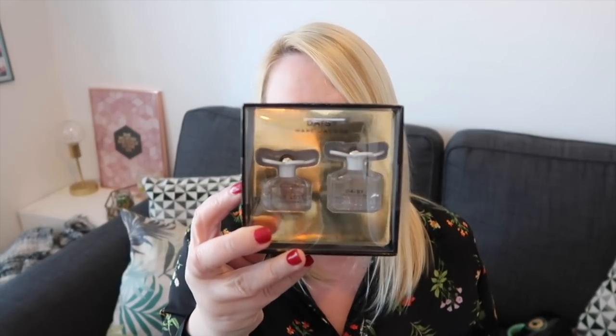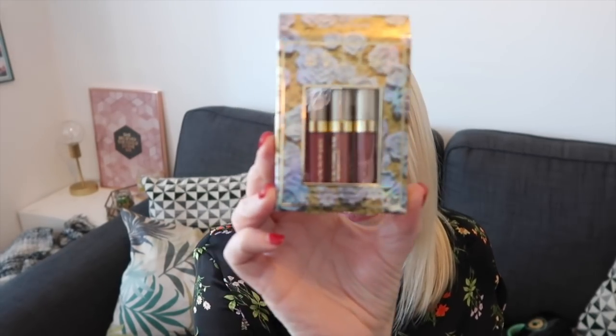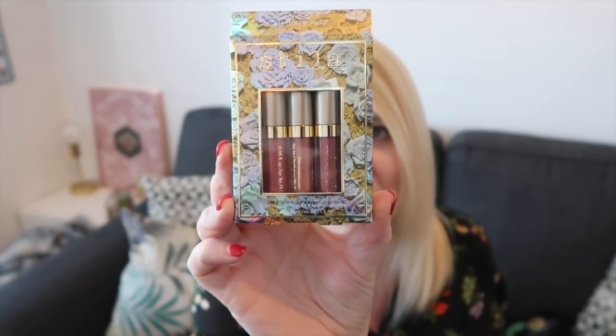So I opted for, I always get this, towards the counter, you get little miniatures. So I got a Daisy and a Daisy Love miniature, because it's a perfume I wear and it means that I can have little miniatures when we go on holiday, so they're really helpful. I also picked up this little Stila lip kit, because I just panic and I don't want to splash the cash on full price stuff if it's not very good. So we can get Stila over here, but I've got a little lip kit with three different nudes, which I quite like. However, I've got one on now and it's quite dark, isn't it? But yeah, they're cool to have in my handbag.